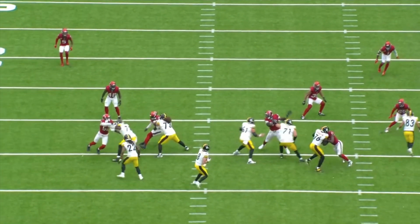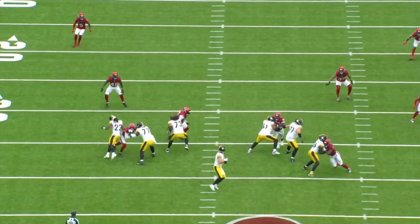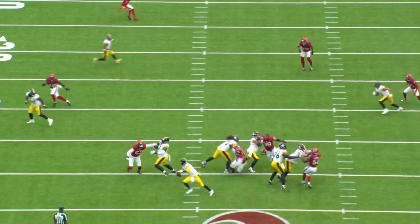Seumalo, I think people have pointed this out on Twitter, I think he's going up against Malik Collins. Malik Collins loves this inside spin move. So he's going to chop, spin, ice pick. But this is a really good recovery by Seumalo. He ends up pancaking this guy. It's a heck of a recovery. Seumalo is really good in pass protection.